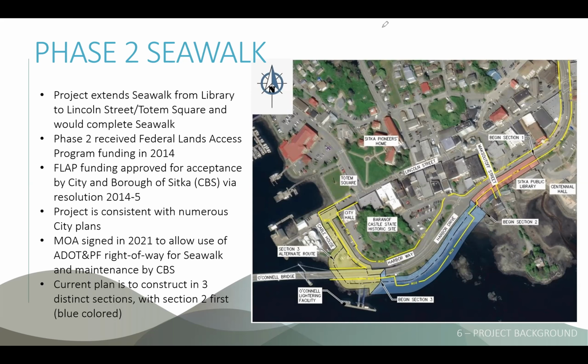The current plan for phase two is to construct this in three different phases. That's why we've got these three separate colors here. Three separate sections. Sorry, I don't want to confuse sections and phases for you. Three separate sections here. Section one is this section here, going from the library about to where the Sitka Realty office is right about here.